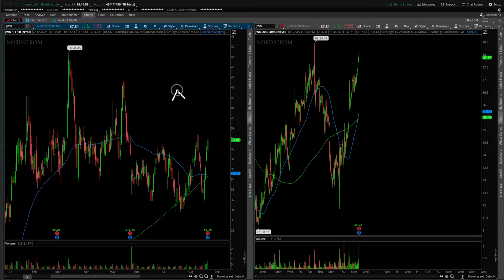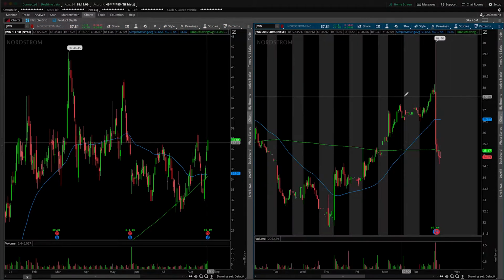On the left-hand side, we are looking at the daily time frame, and on the right-hand side, the 30-minute intraday time frame. First thing to point out is that these guys did give us an earnings announcement after the bell, so let's flip on those extended hour sessions and see what's going on with the numbers.